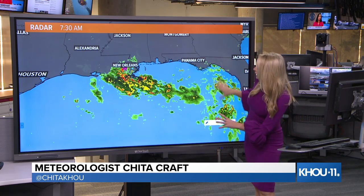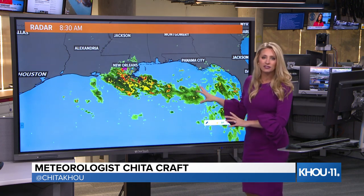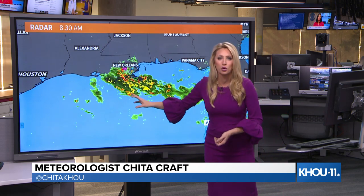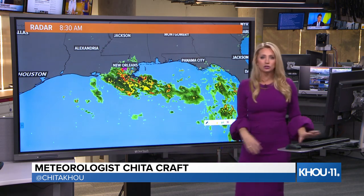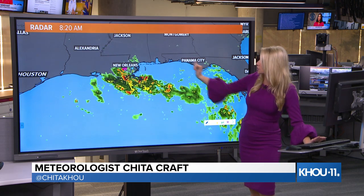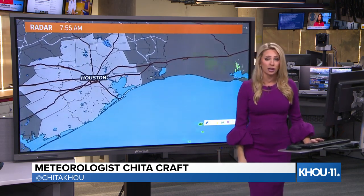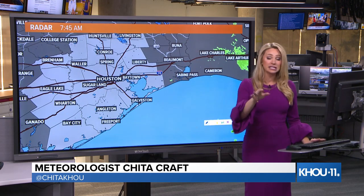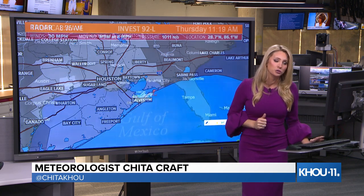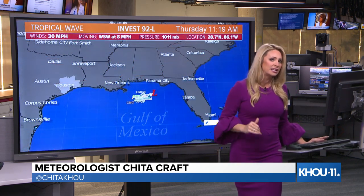Okay, take a look here. Very disorganized system. This is our Invest 92L, a tropical wave. All of this deep tropical moisture is going to continue to increase. And from the Florida Panhandle, you can see right off the coastline there through New Orleans this morning, it's continuing to be problematic. Let's take a look at our radar here locally. We're dry, about a 20% chance for an afternoon shower to an isolated thunderstorm. Let's get back to that Invest 92L.